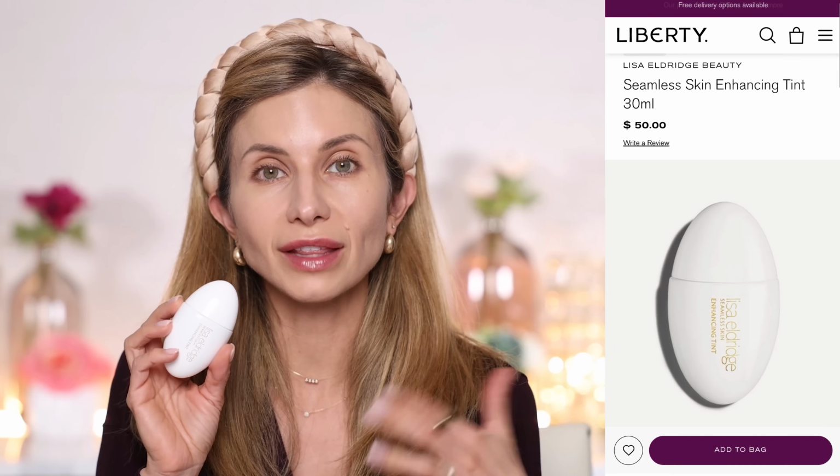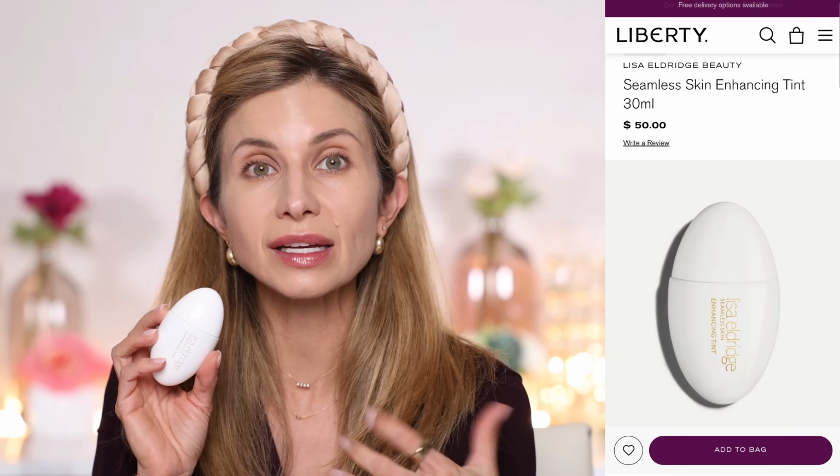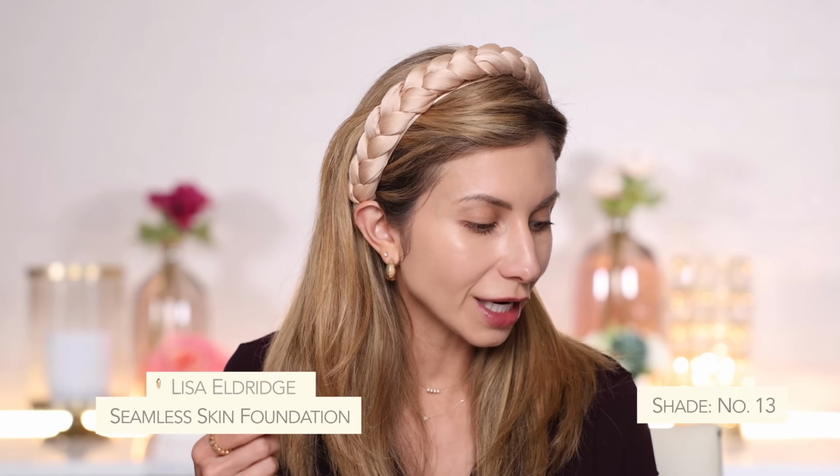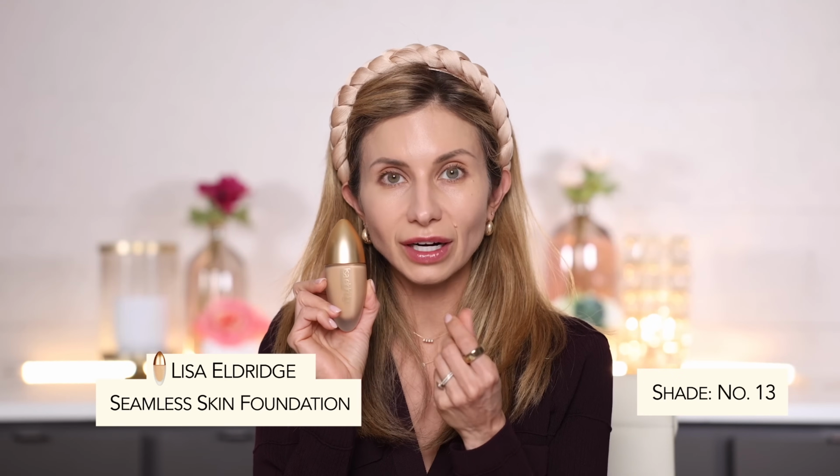It gives a lot of health and life to the skin. So if you have dull skin or flat skin, this is really gonna light up the skin and just give a very healthy glow. Absolutely beautiful. And then her foundation, the Seamless Skin Foundation. This foundation is so nice. It's very, very light, even lighter than the Too Faced. If you notice, there's a theme here.